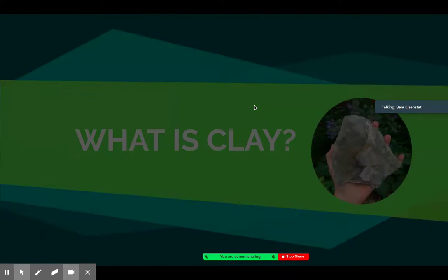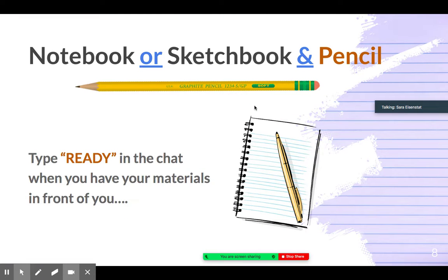So I asked you to have your notebook or sketchbook, something to write with and something to write on. When you have that in front of you, go ahead and type ready into the chat.